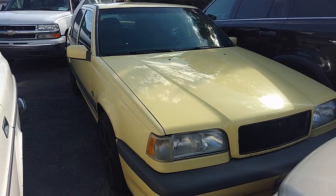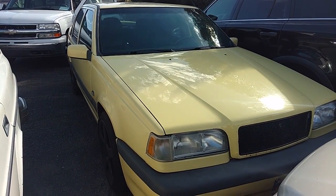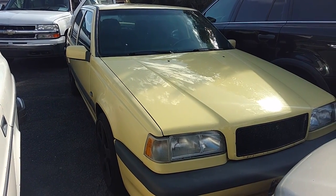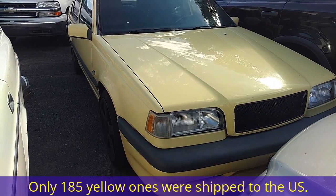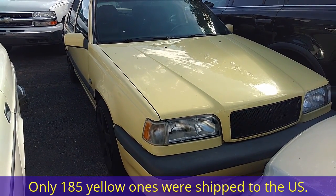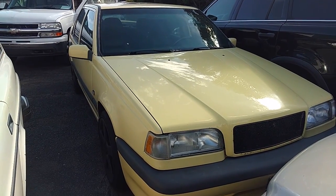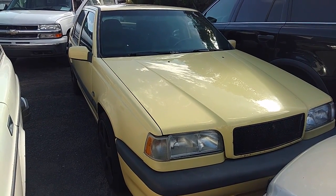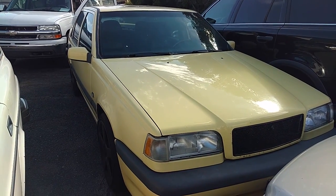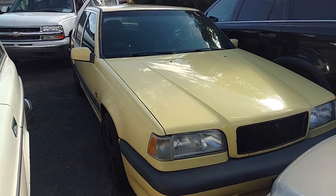It's a limited edition vehicle that they only made 5,500 of them, and they sent about 950 of them to the US. They came in two colors and two styles. The first color was yellow that you see here. The second color was black that is harder to recognize. Therefore, the yellow is more desirable because it's easily recognized because of its unique color.